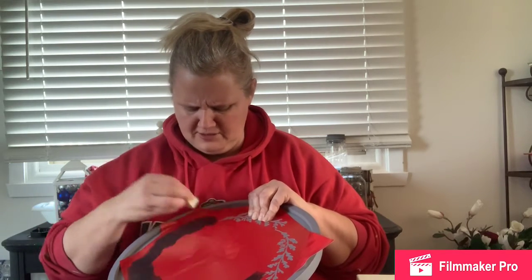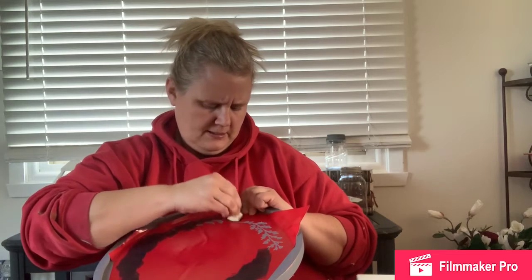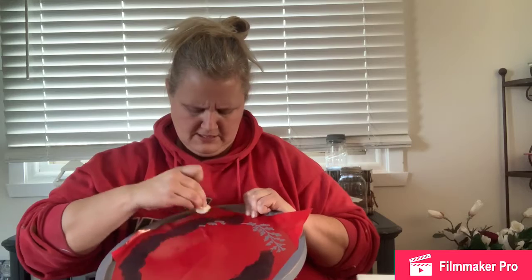I don't think I'm going to do a second coat of this. I want it to look worn and not perfect, and so if there's variations of the black in there, I'm okay with that. So some of it'll be darker than the others, and it's just gonna be.